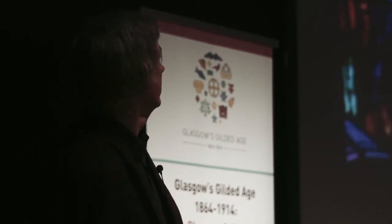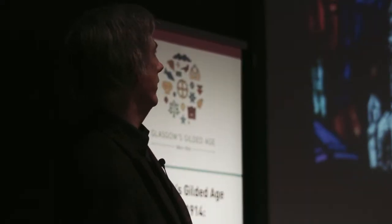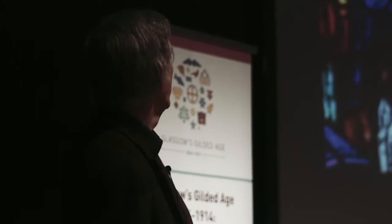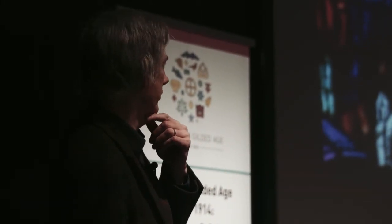Next slide, please. And in doing a bit of research for this, I came across this text from Blake, which isn't meant to refer to Webster, but I thought was topical and interesting. From the text of Jerusalem, the Emanation of the Giant Albion: What is a church and what is a theatre? Are the two not one? Can they exist separately? Are not religion and politics the same thing? Brotherhood is religion, or demonstrations of reason, dividing families in cruelty and pride.